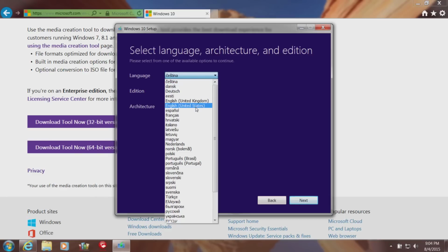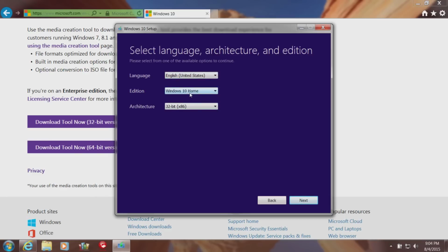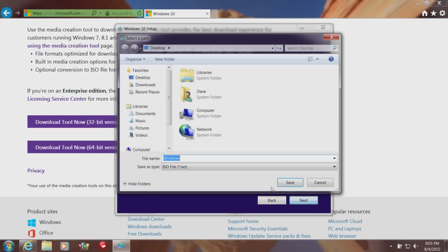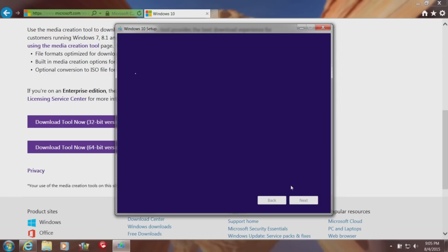I'm going to pick my operating system language. I'm going to pick Windows 10 Home because this is a Windows 7 Home Premium version. It's not a professional, otherwise I'd pick Pro. And I am going to run 64-bit like I just showed you. Tell it next. If you have a USB key that's over 3 gig, you can use that. I'm going to use an ISO file of a DVD and actually burn a DVD. I'll show you how to do that. Tell it next. Where do you want to save that DVD? How about the desktop? That's fine. Okay, now we will be downloading.